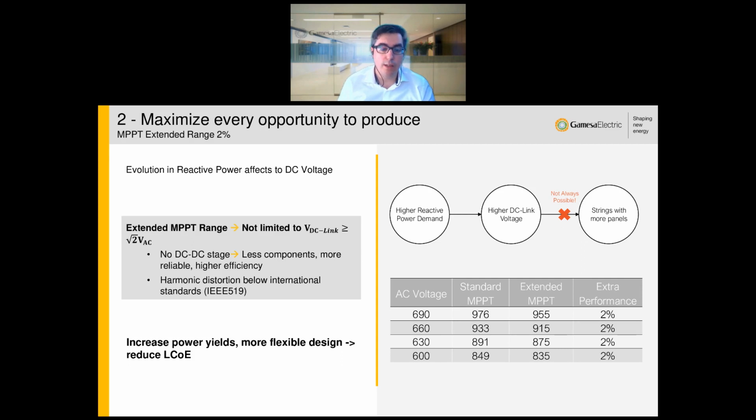And this, of course, is without degrading the harmonic content of the power output regarding the norm, which, as we will show in the next point, is a very good feature, and we think that it places our inverter at the top of the market, because it continues working at minimum level even when we work in this way. And it's very important to mention that our converter control platform is a native development from Gamesa Electric. It has been operating tens of gigawatts, in solar, wind, and storage, for more than 10 years. This led us to tune and refine our power architecture more than others. Of course, as I like to mention at the end of every slide, you increase power yields, you have a more flexible design, you reduce LCOE.